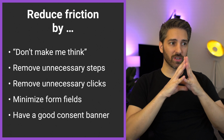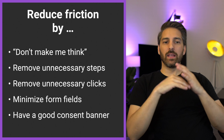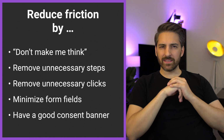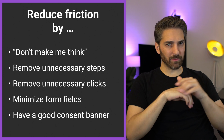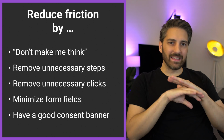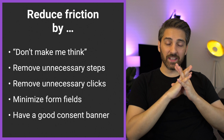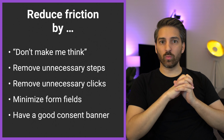There is an amazing book called Don't Make Me Think, and the title says it all. If your user has to think about, what does this headline mean? I don't understand this image. Do I have to pay something when I press this button? Then the game is already over. Yeah, if you make your users think too hard, then your conversion rate will suffer.